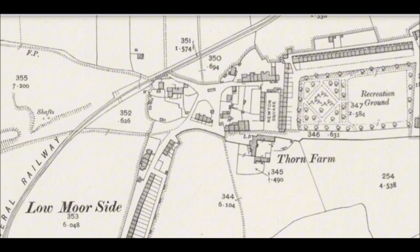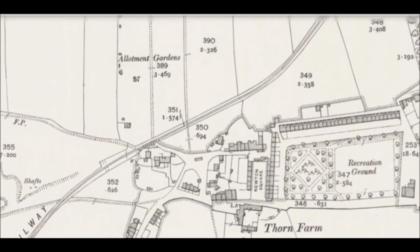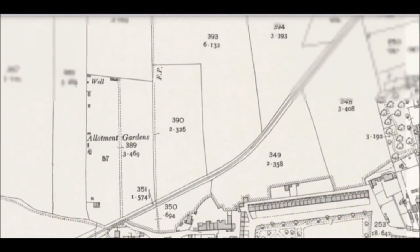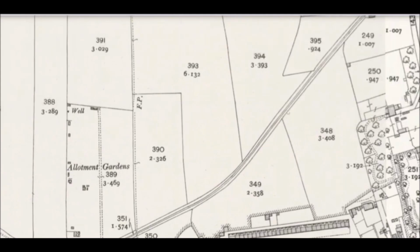Now we've got these buildings here. They've all gone as well around the recreation ground. They were related to this mine. This railway line and mines. This is the embankment, and then we get cut off here. We can't follow it any further at that point. I'm going to drag that down because everything we see there, what we're following now, has all been swallowed up by modern housing.